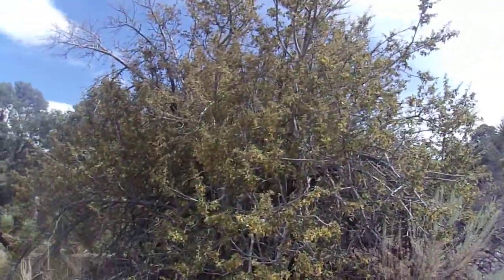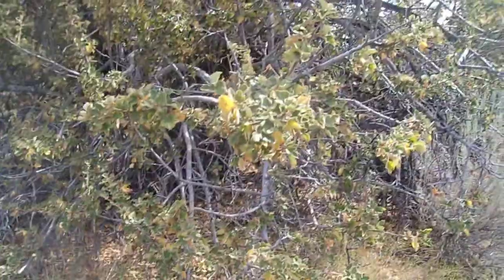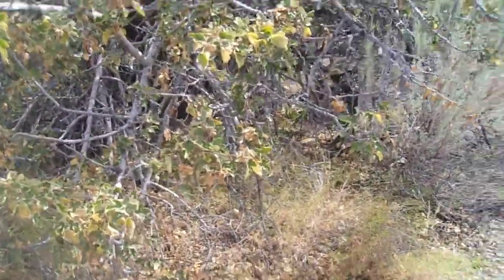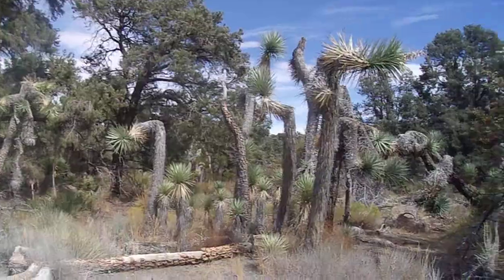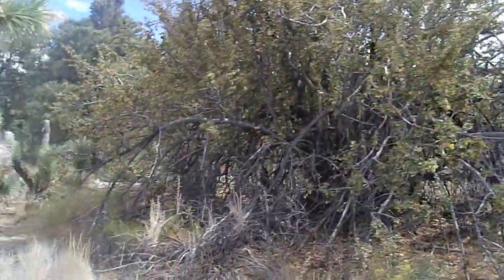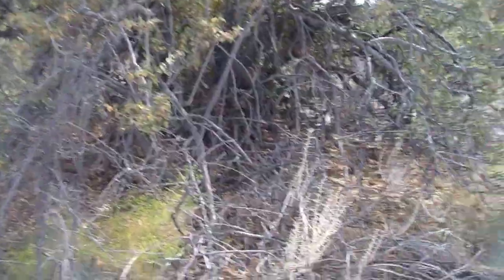So yeah, probably should have filmed this in July or June when this shrub would have been fully engulfed in its flowers, but I didn't expect to see one this big right here, because I've seen a few smaller flannel bushes around here, or smaller Fremontias, but when I saw this one I just had to come and check it out. So this is Fremontodendron californicum. This is the Flannelbush, or California Fremontia.